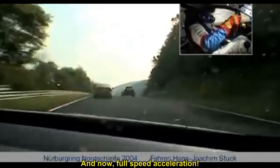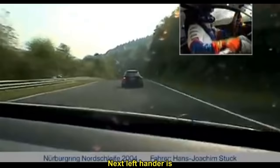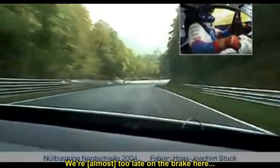Fourth gear. Next half to left hander is Mickey Mouder Memorial Corner. Pass the Audi on the left. Down to Bergberg. You already are too late on the brake here. Just made it. Turning in.